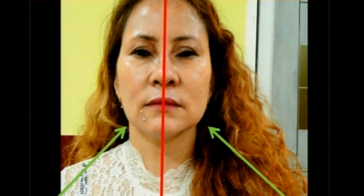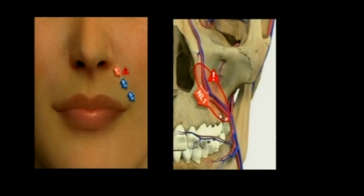And this is the same patient, one side after injection of filler, and this is before injection of filler, you can see here. So these are some of the patients before and after injection.